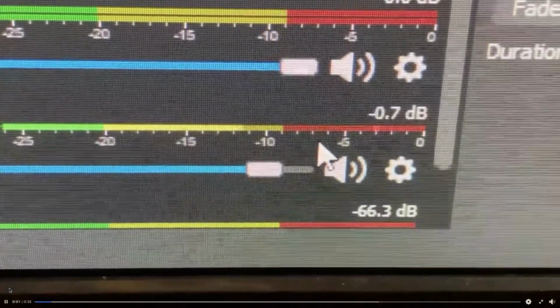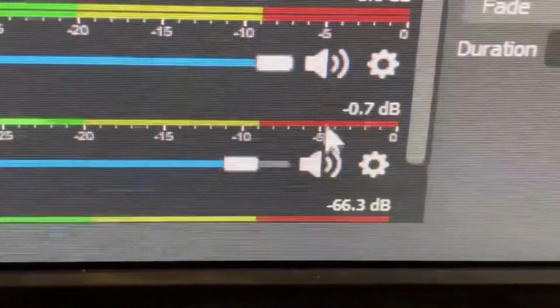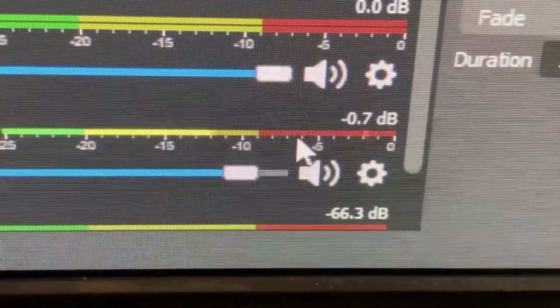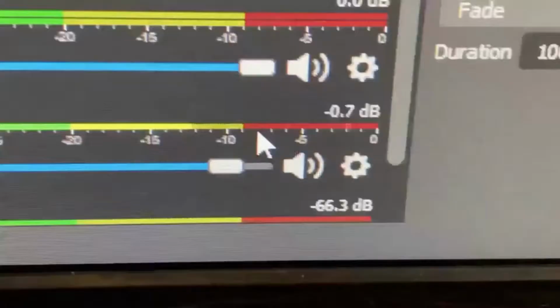All right, on your audio, you can see me spiking right about here, so I'm actually clipping a little bit because I'm leaning into the microphone. You want to peak it out right about there. See how it's bouncing right here? For your vocal microphone on your mixer, you want to peak right about here at the most. So most of your signal is in this good area right here.